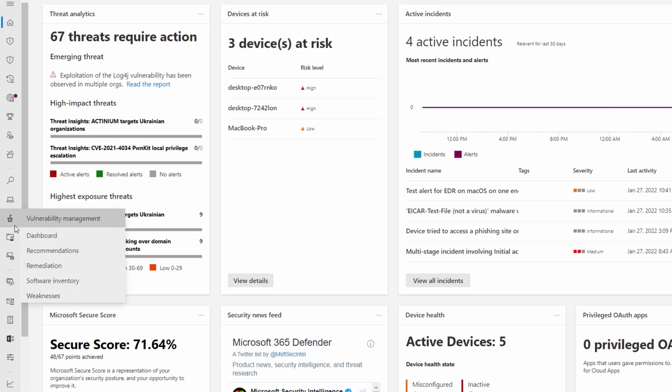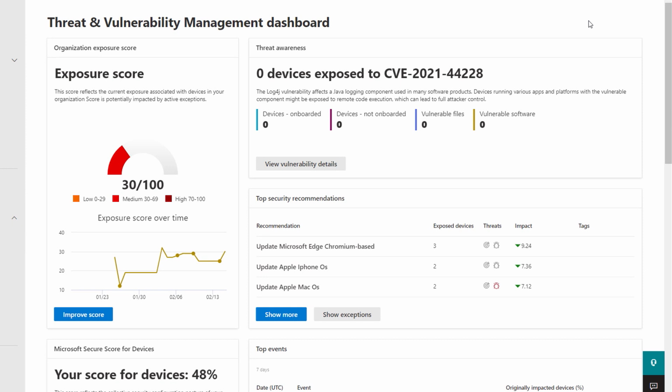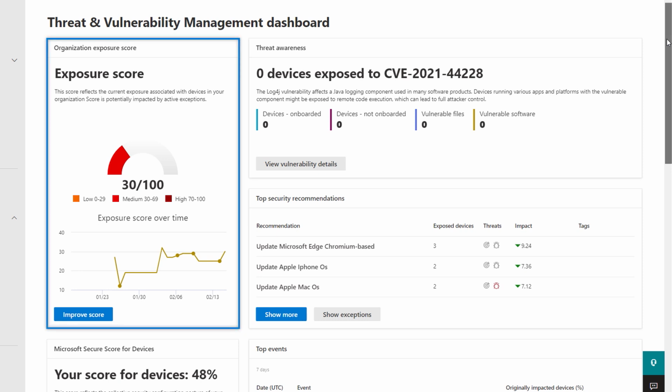So to do that, I'll start in our threat and vulnerability management dashboard. And what you're seeing is three things. We're going to help: what do you need to worry about? What do you need to learn? And what do you need to go do? So here, we start with exposure score. This is the device-specific score based on the risks posed by your device security configurations. So you want this line in the score to stay low, which means less exposure to risk.